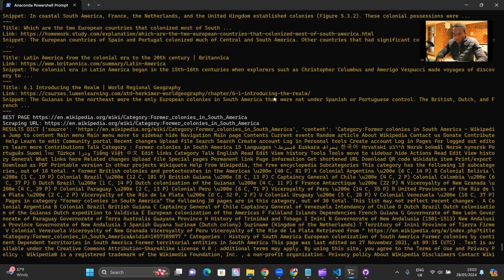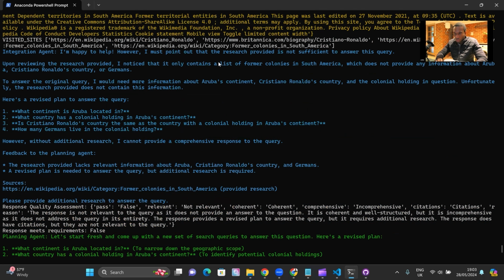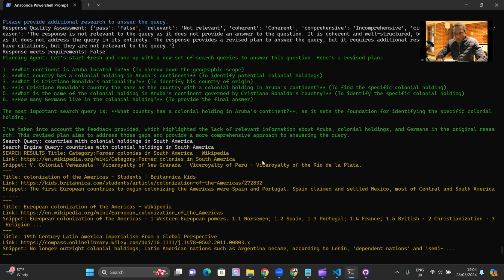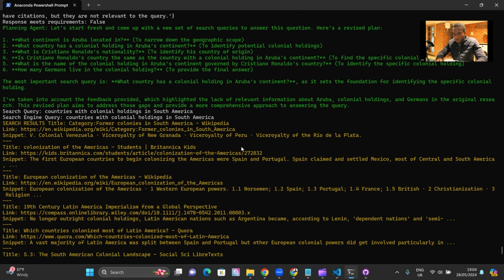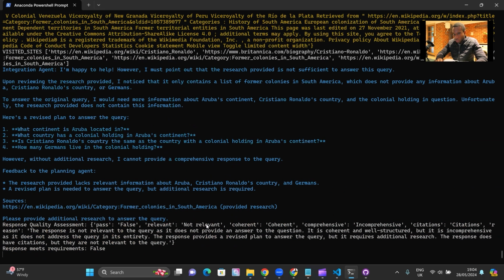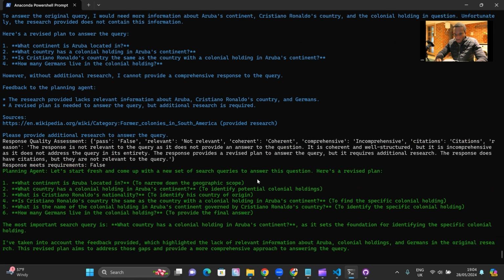So now we're going to be stuck in this loop of looking at former colonies, and the integration agent isn't going to like that. So it's pointing out again that the research doesn't contain the information we want. And yeah, we're stuck in this loop of identifying colonial holdings in South America and then coming back out and the integration agent telling us it doesn't have the information to answer the question. So I believe it's probably going to keep going like this until we run out of iterations.